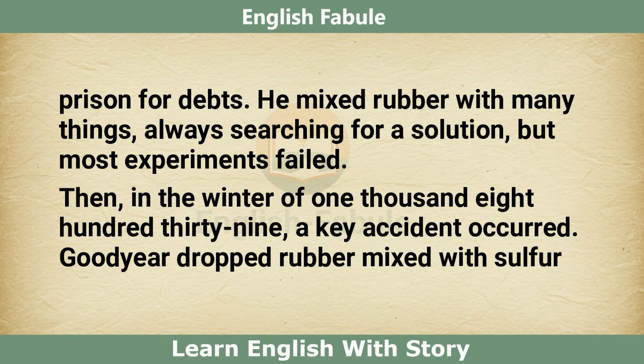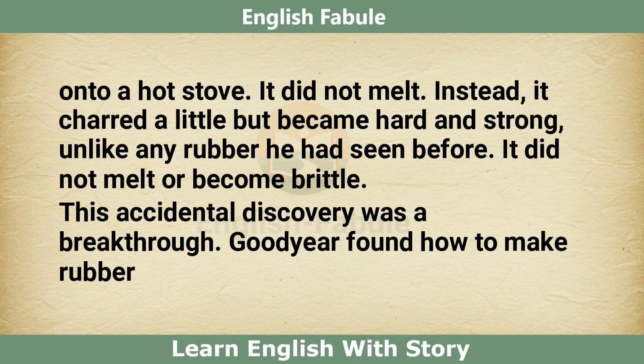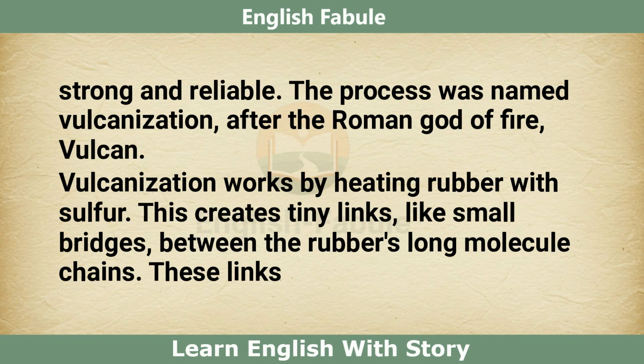Goodyear dropped rubber mixed with sulfur onto a hot stove. It did not melt. Instead, it charred a little, but became hard and strong, unlike any rubber he had seen before. It did not melt or become brittle. This accidental discovery was a breakthrough. Goodyear found how to make rubber strong and reliable.